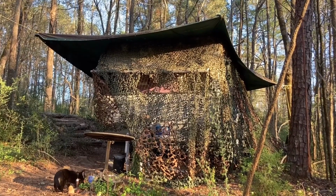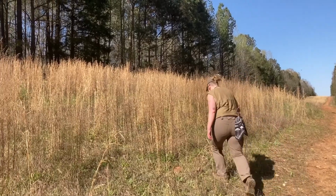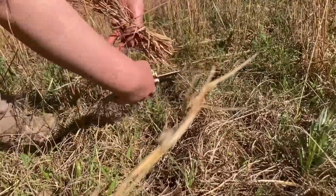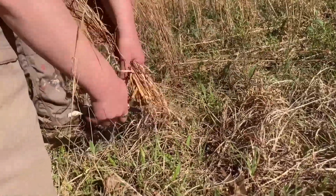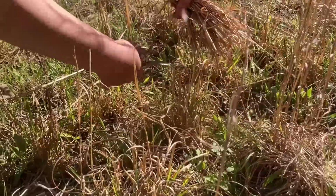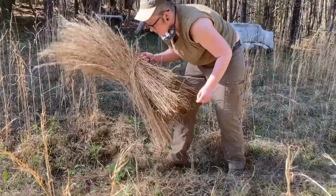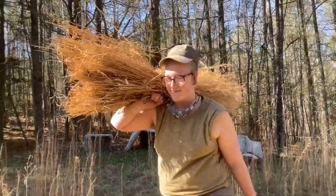I live in the woods. I also live next to 2 petroleum gas pipelines, and every spring they mow. Broom sedge is a native grass. Its presence indicates poor soil quality, low pH, low phosphorus, sometimes even low potash. It grows abundantly on the pipeline. It's a very tough plant.